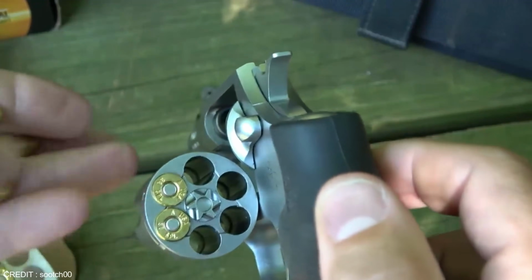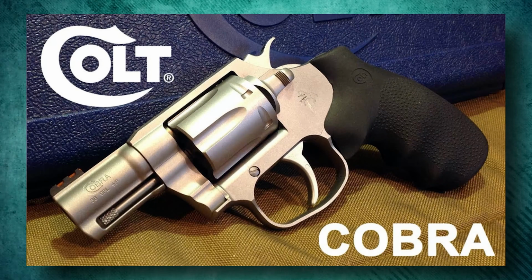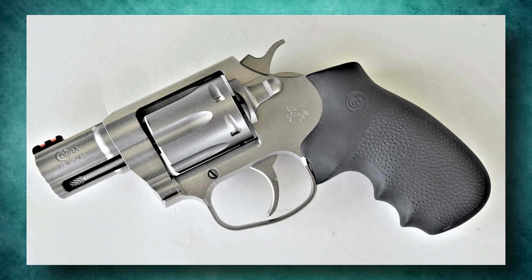Number 6, matte stainless steel. The new Colt Cobra is a 6-shot revolver that appears to be well positioned to shine in the concealed carry market. The Cobra is a modern revolver in every way, and despite its illustrious name, the new Cobra is barely related to the vintage model.